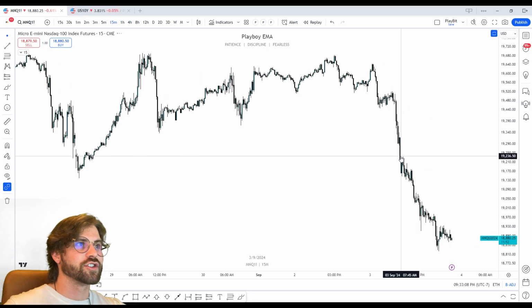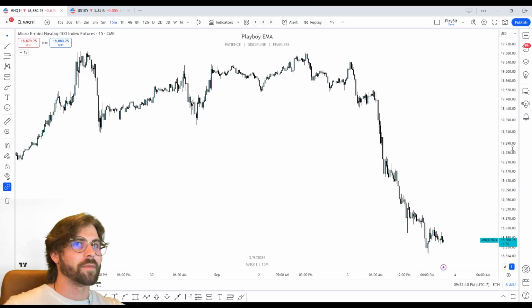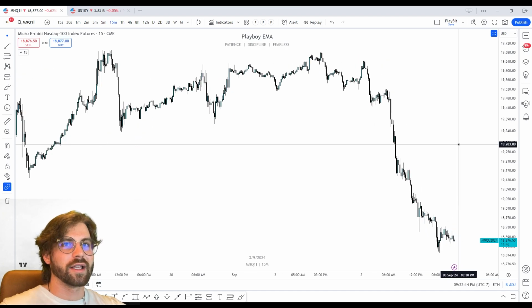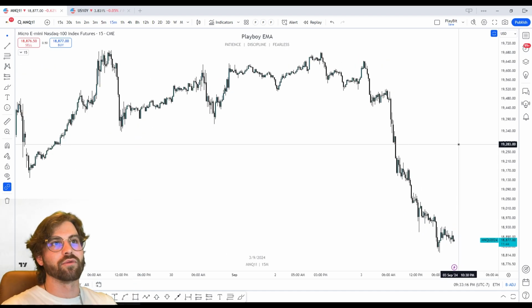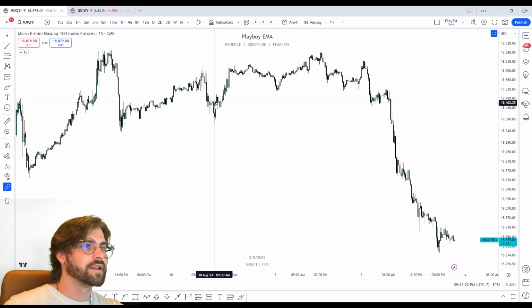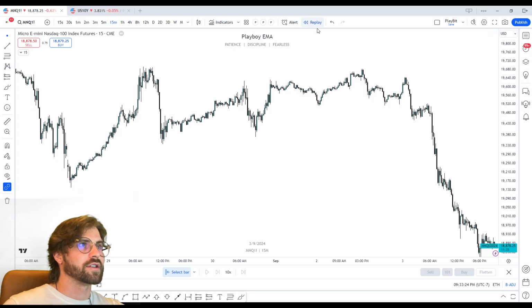The basis to ILM, and the actual acronym for ILM, is Inverted Liquidity Model. We're waiting for an inversion of liquidity, and we're also waiting for liquidity to be ran in order to find some sort of entry to then take to the upside. Now, I think this is Friday session. This is what we'll actually do here.